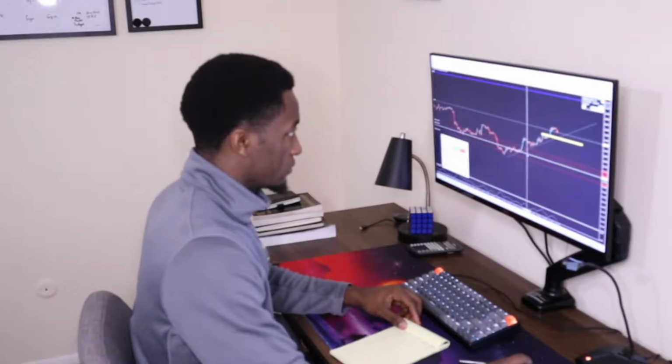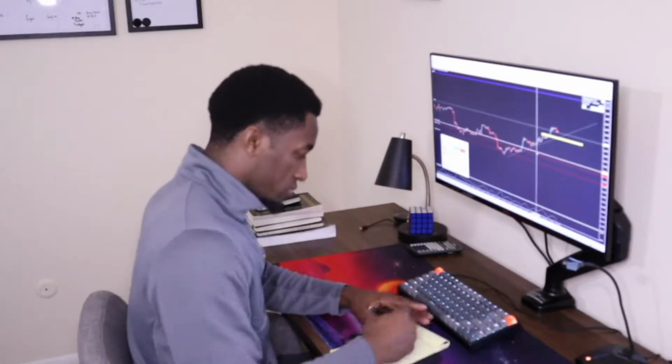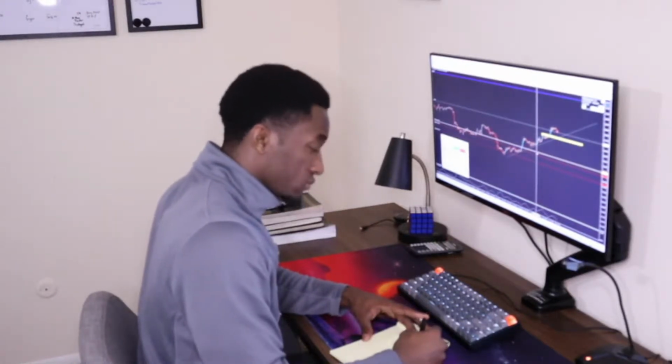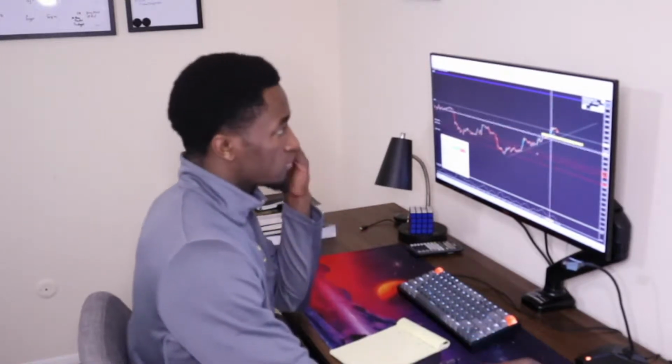You're going to have a plan on how you utilize that edge, meaning what the risk is, position size, and profit objectives. Then you're going to have to be able to execute. You're going to have to get to the point where you can execute that edge without making errors.